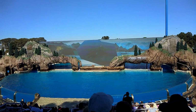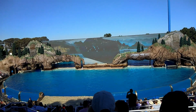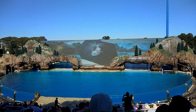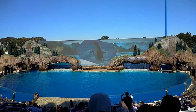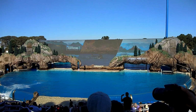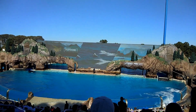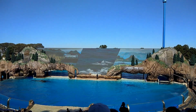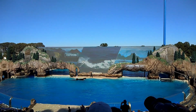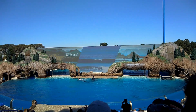Play is an important part of everyday life for a killer whale. It's how they teach their young to hunt and practice their skills as they grow. Orcas spend a lot of time interacting and showing their playful side in the wild and here at SeaWorld. Porpoising is when whales swim fast at the surface, breaking out of the water briefly. You can see them do this when catching a ride in the wake of a boat or when surfing in a wave.